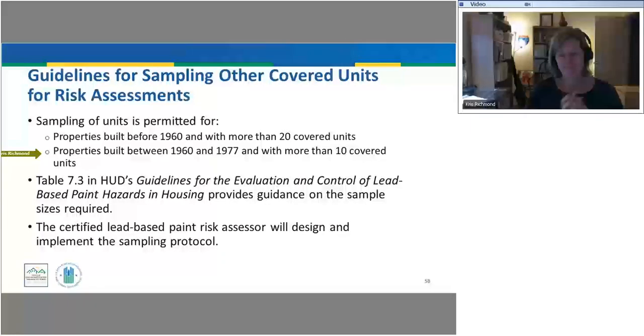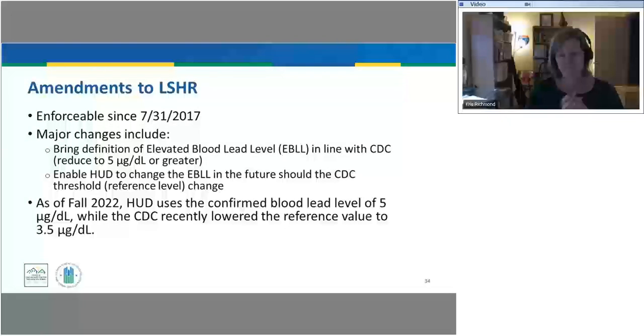Exactly. And then, Chris, if we can go to slide 34. So we had a number of questions that came in yesterday, and I just want to revisit this for a moment. So we mentioned the fact that there were some changes in 2017 which changed the definition for elevated blood lead level, bringing it down to 5 micrograms per deciliter as our threshold, and putting that in line with the CDC.